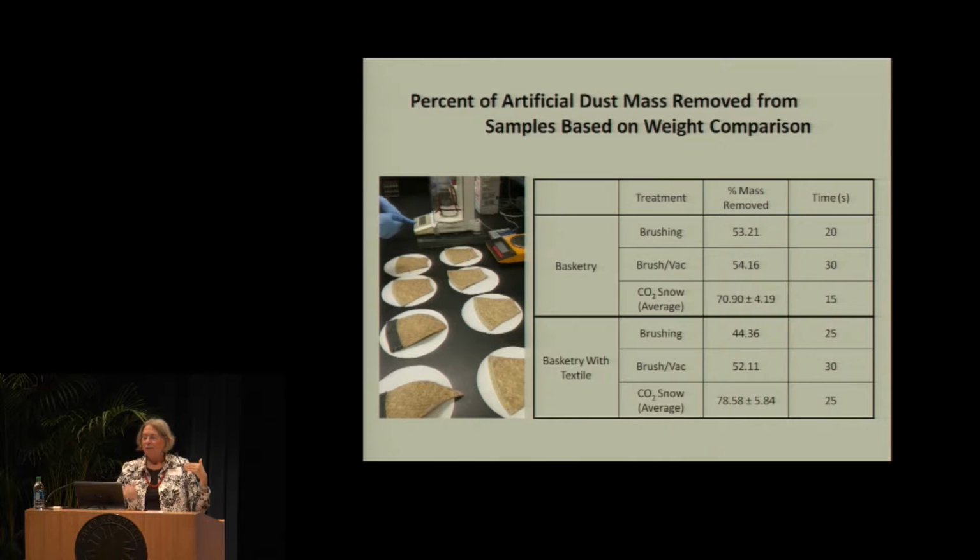And what it really shows is the percentage of dust removal, so maybe what I'll do is just go back here. When we're talking about the brushing, we're at 40 to 50% removal of what we had put on. And when we're talking about brush and vacuuming, it is a little better, but it's 50 to 54%. And with the CO2, the highest one I had was about 85% removal. So we're going from 75 to 85.